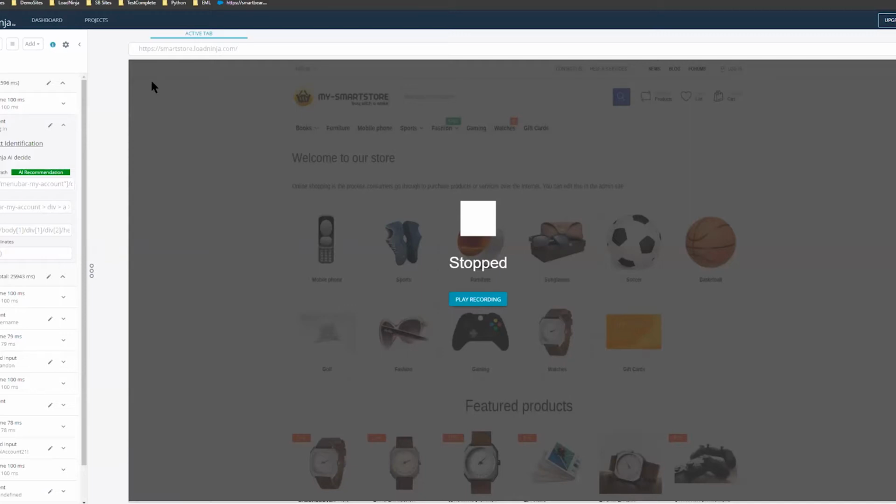We can, one, grab the CSS selector or the optimized XPath, and inspect the element in a separate tab and essentially just update the way Load Ninja is interacting with that element. So we would essentially just paste one of the object identification variables here on the left-hand side. And in this way, we don't have to re-record, and Load Ninja will still be able to interact with that login button as long as we update the path name.